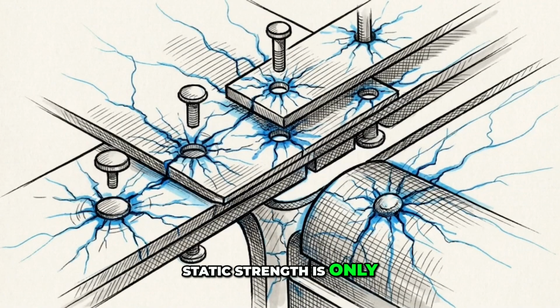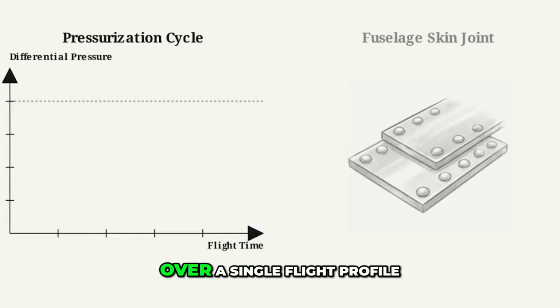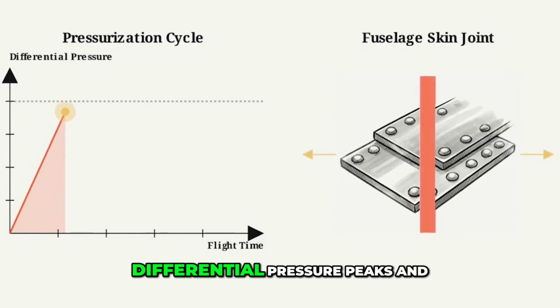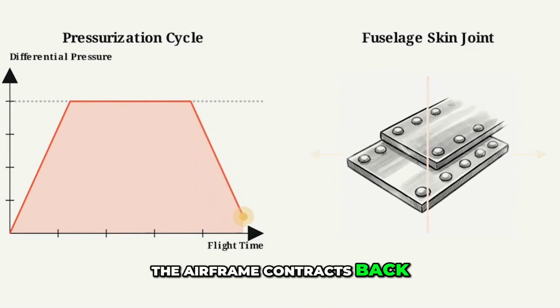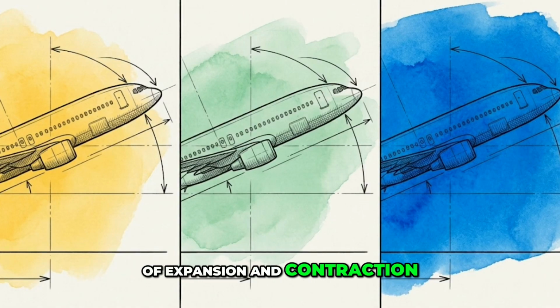Static strength is only one part of the engineering equation. Designers must also account for the long-term degradation of the airframe. In modern aerospace engineering, metal fatigue matters significantly more than raw static strength. This graph tracks pressure over a single flight profile, one pressurization cycle. During the climb, differential pressure peaks and the fuselage physically expands. During descent, pressure zeroes out and the airframe contracts back to its resting state. Every single flight subjects the airframe's metal to this exact repetitive cycle of expansion and contraction.